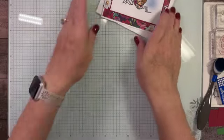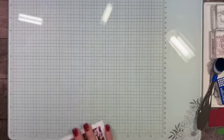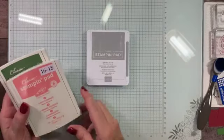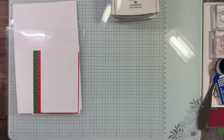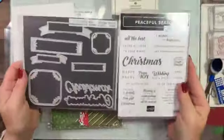All right, so this next card, let me put these away, uses several sets. I'm also using Smoky Slate ink, Flirty Flamingo ink, and Garden Green ink. And I've got my pack of pieces here. I'm using the Peaceful Season dies. This goes along with that sentiment set that I just used on the previous card. Okay, so these are the matching dies, and we're going to use this on our second card tonight.